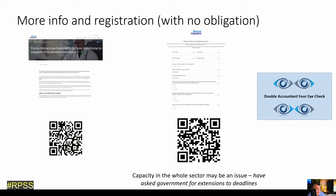Mushtaq asks, currently in the process of doing my tax return, should I wait for Forvis Mazars to do the calculation before submitting the tax return, or just complete it and deal with any tax charge thereafter? So the current self-assessment for the 23-24 tax year is completely independent to the RPSS process, which doesn't use self-assessment. It uses the HMRC digital service. The only thing that you might need is carry forward.